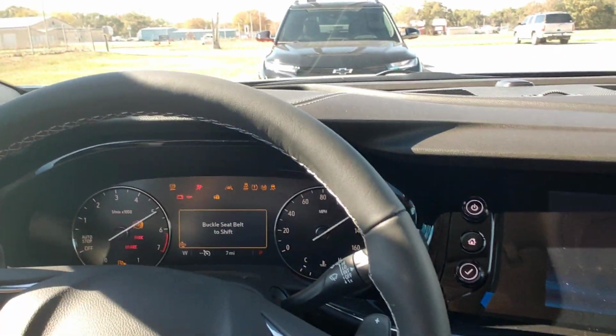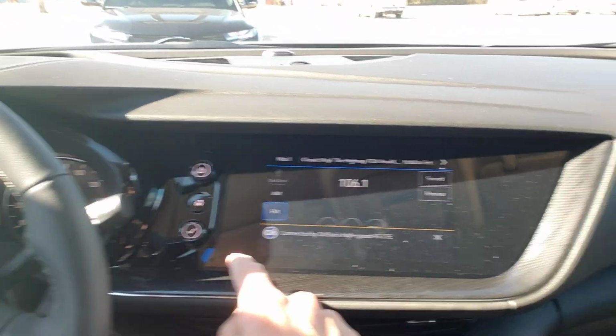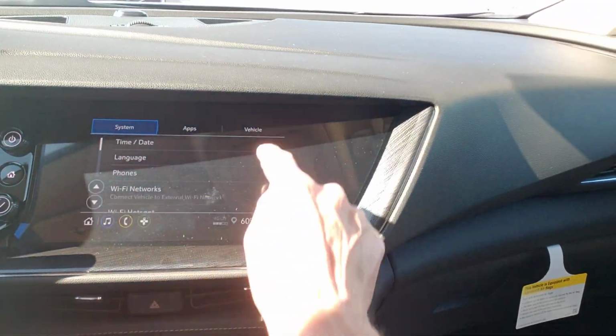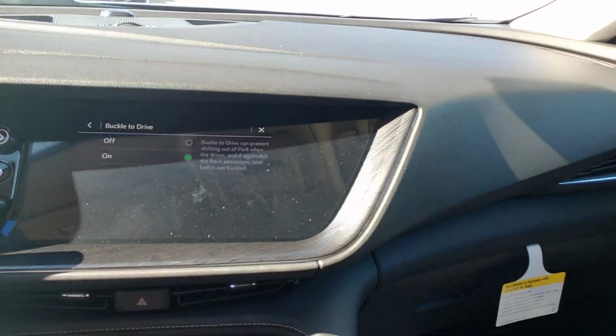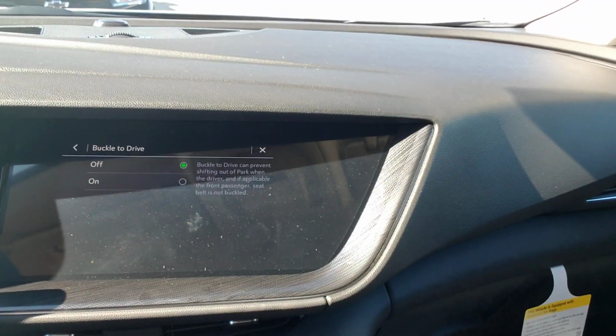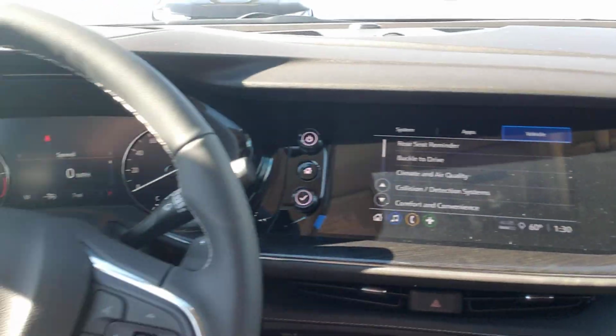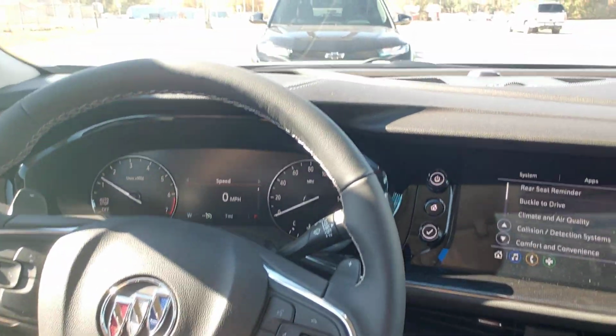Okay, it has that buckle seatbelt to shift, annoying little thing that General Motors is starting to put on vehicles. So we go over here to settings, hit vehicle, buckle to drive, and we shut that right off just like that. How about that? One of these days they'll take that off and we'll have to buckle to drive. Now, I'm all for wearing your seatbelt, okay? But I don't need a thing that tells me to buckle to drive, okay? I am 58 years old. I drive with my seatbelt on, so that is a big thing.